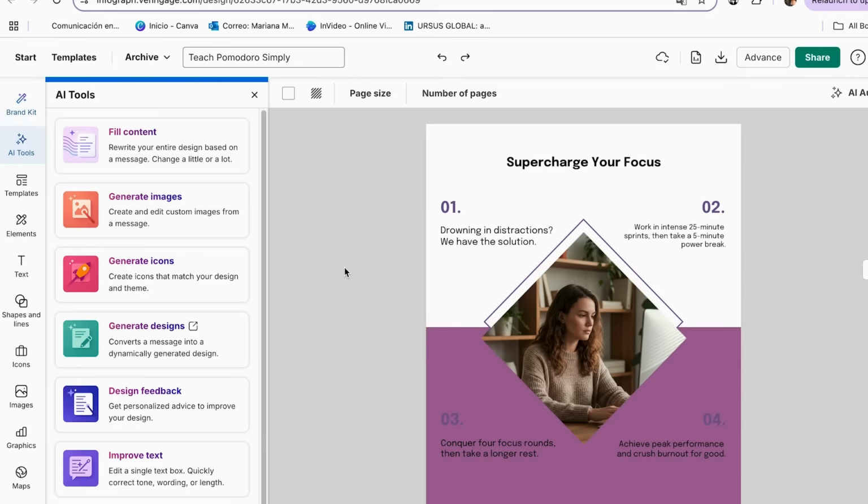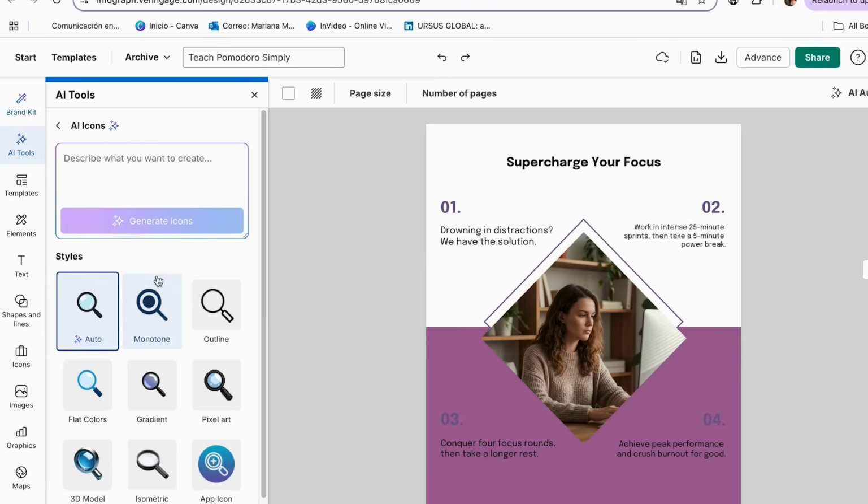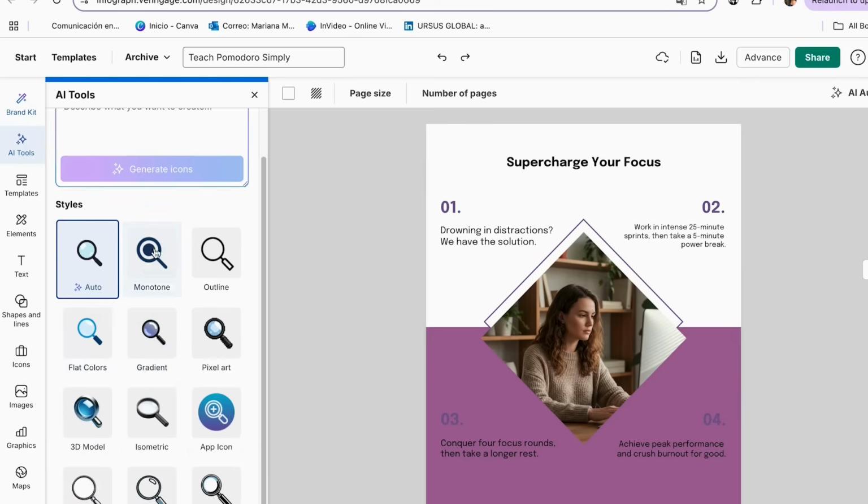Another great tool that I have never seen in any other tool is generate icons. And this is a very interesting one because sometimes it's very hard to keep the same style for all of our icons that we want to add into our social media posts. So by creating them, we make sure that they stay in the same style, and we can choose which ones to create. For mine, I think I'm going to be using the outline one, but as you can see, we have so many options.